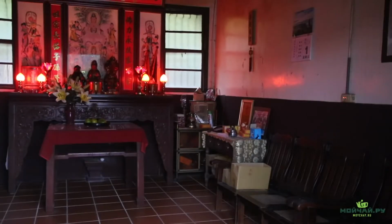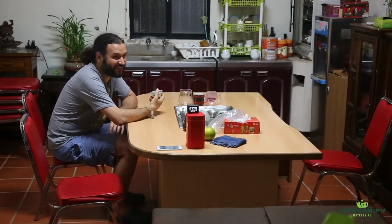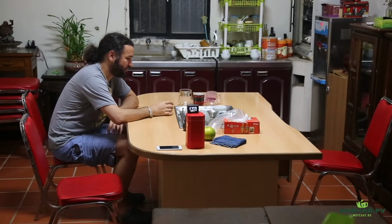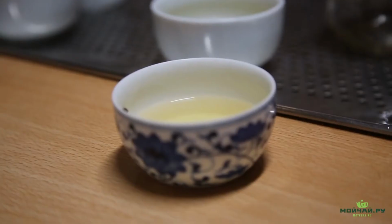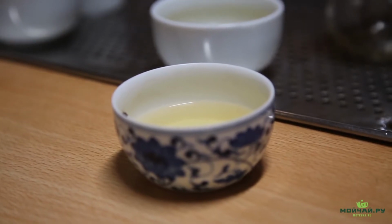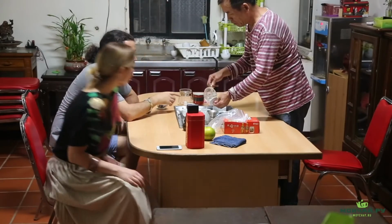We're visiting a farmer who specialises in the method of Dong Fang Mei Ren production. He owns a medium-sized farm that's hidden in the mountains. He makes high-quality tea. We came here by accident. I don't know the owner. We decided to take a shortcut and cross the mountains. This is Dongfang Mei Ren. Now we're going to try red tea.